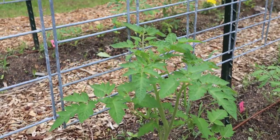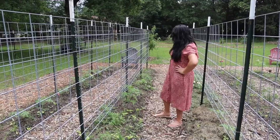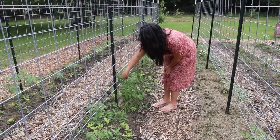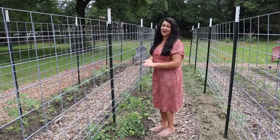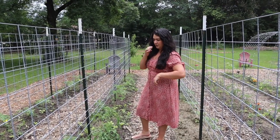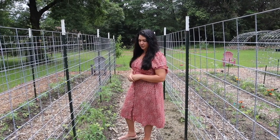Since I put it in soil, it has just taken off. The tomatoes are pretty big, so I'm glad I have the trellising system. But I have some Amish paste. This is one of my first starts. You can see it's a little wonky, but I got to tie it up. They had to fight for life out here because I planted them so early and I didn't harden them off. I have a whole video on that, how I killed everything, if you want to go and watch that. But I had a couple survive, but they're very crazy, so I'm going to have to tie them up to get them up off the ground.